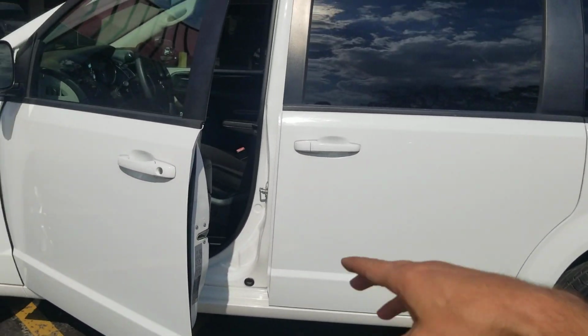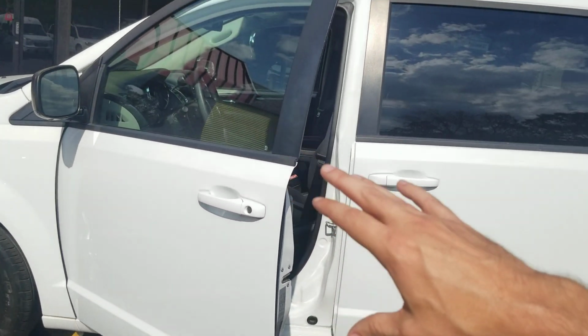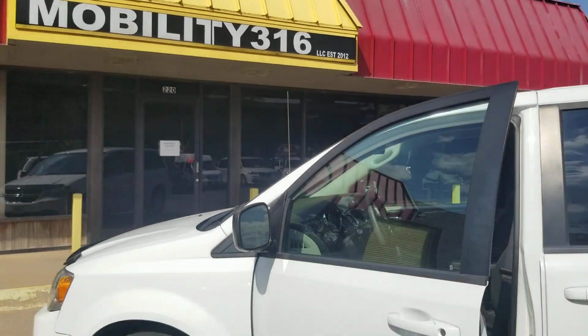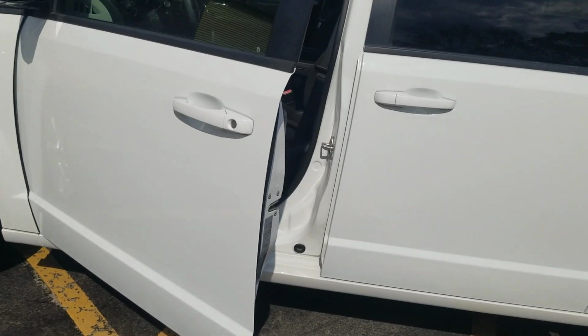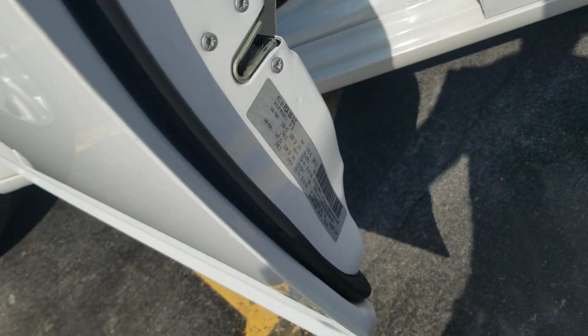And why I say that, people on Facebook Marketplace, scammers, they're taking my pictures, they're cutting out our sign up here, and they're selling a van like this on the internet for $12,000. No, they're not. They're trying to scam somebody. So you say to them, I want a video of the VIN number.